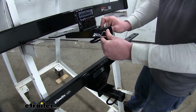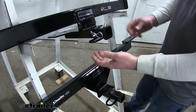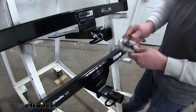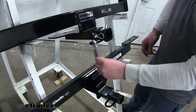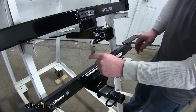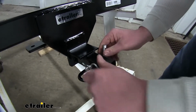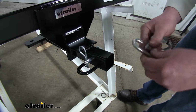They're also going to have loop style safety chain openings, which are a little more open, and we're going to have a little more room to work with as far as how big of hooks we're going to use. And since the Draw-Tite does sit a little further out, it's going to be even a little more easy to access.